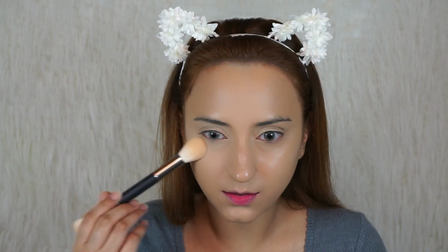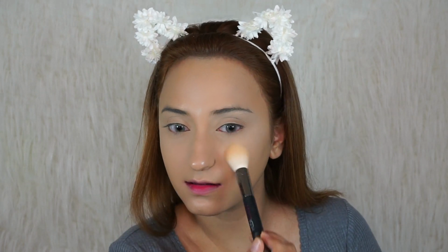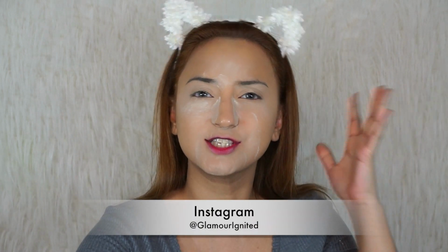Oh, that looks so airbrushed. That just looks flawless. Super airbrushed. Now I'm gonna apply a lot so I can bake. Okay, so wherever I applied my concealer, I am currently baking, and we wanna let this sit for around 5 minutes. And you can check your messages, check Instagram.